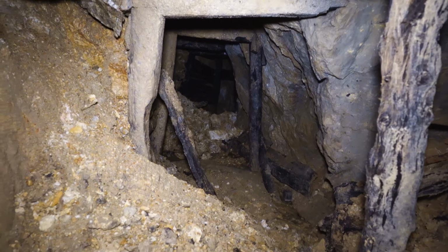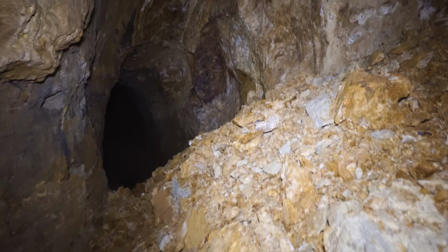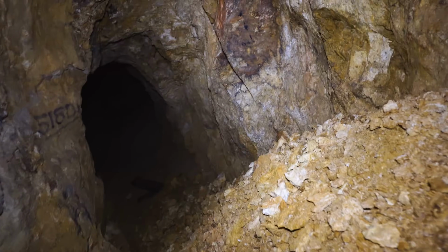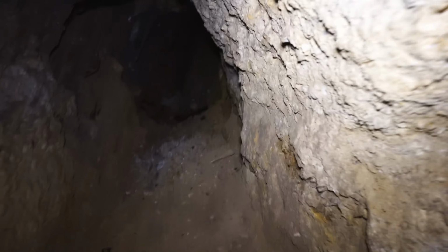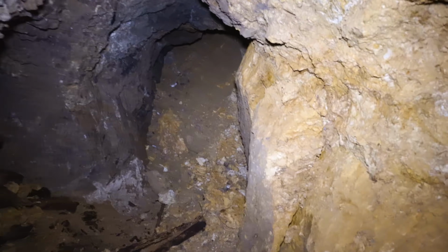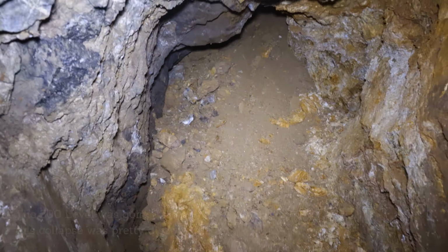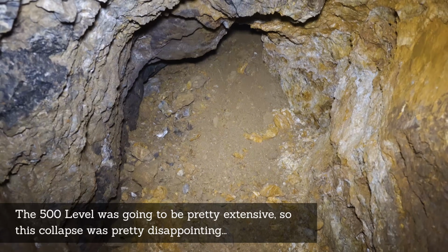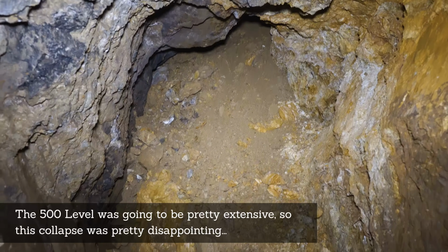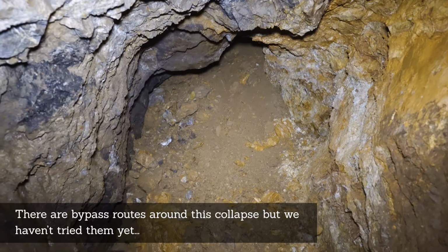Alright, just made our way through that muddy area. We're in another bad ground zone. And we've made it to where we did yesterday. Now this, you can get on top of this, but you cannot get back down. So we've looked at this very closely, and it is the end of the line. So there's this over here. Anyways, we're gonna head down to the next level, which is only like 20 feet down.